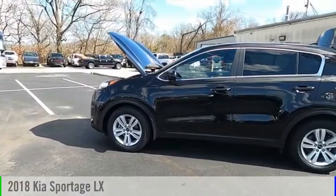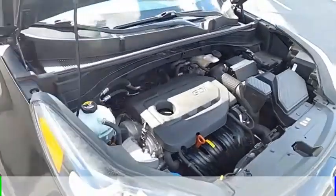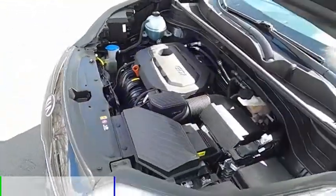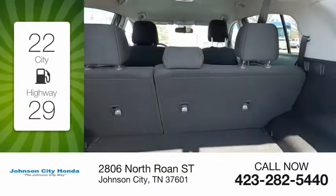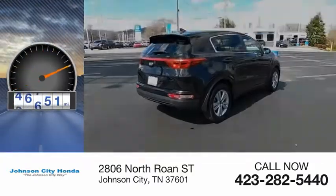Come test drive the 2018 Sportage. This vehicle is powered by a front-wheel drive, four-cylinder, 2.4-liter engine. Great fuel efficiency saves you money by requiring fewer trips to the gas station. This vehicle has less than 50,000 miles.